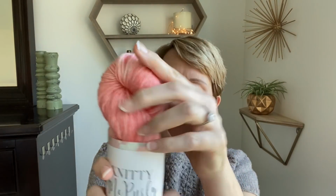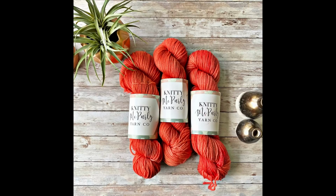This would be a great skein for any fingering weight project. Probably not socks because it is a single ply, but it would be good for a cowl or a shawl, and it's just such a beautiful color. This color is called Titian Light. Titian is a color that I really, really like.